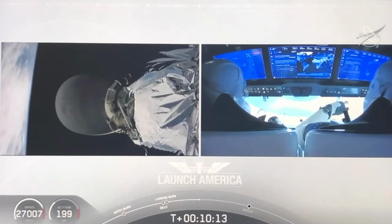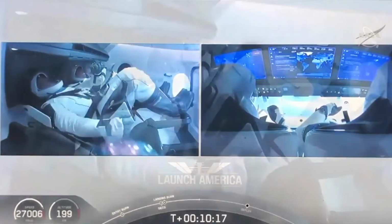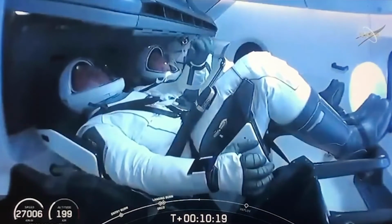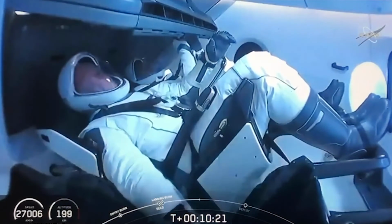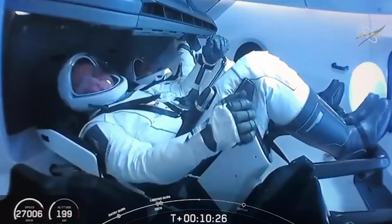It's right at about 12 minutes when Dragon will separate. This is FRC. Looks like we saw a 0G indicator floating around there. I know Bob and Doug owe us a little bit about what exactly that is that they brought up with them.